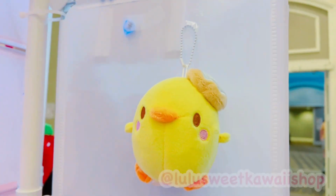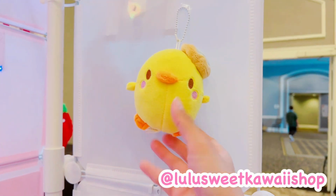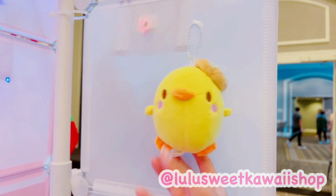I got this plushie for my mom. It's designed by Lulu Sweet Kawaii Shop, and I got it from the Kawaii Snack. Thank you.